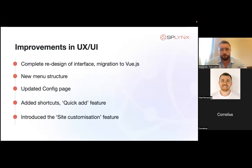and you will see the difference when I show it compared to 3.1. We changed the menu structure a bit because we analyzed that, for example, tariff plans, which are used mainly once during the first configuration, were above everything. So we decided, why have it above everything, we can just put it down. And then the config page was very difficult to navigate, so we updated and changed the configuration page, added some shortcuts, like a quick add feature immediately from the first page of Splynx, and then added some site customizations. This is a very nice feature when people want to have Splynx customized a bit with their own widgets, their own logos, or their own colors.